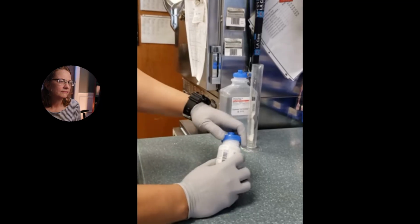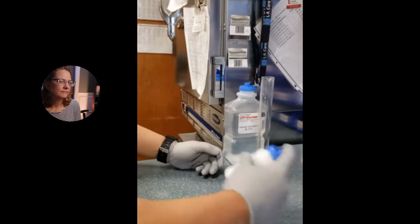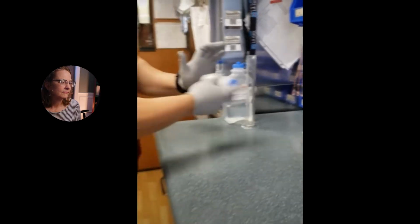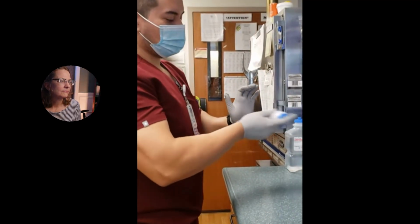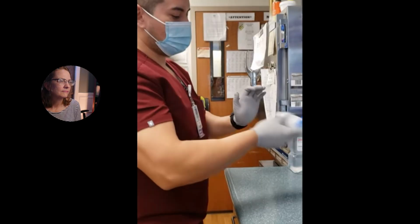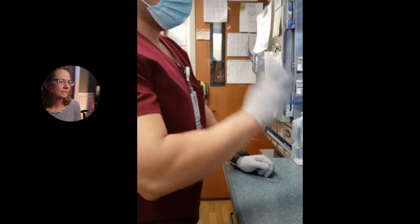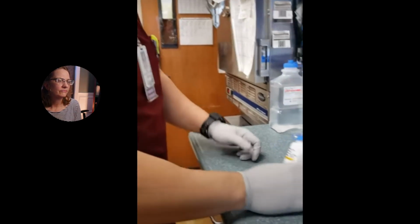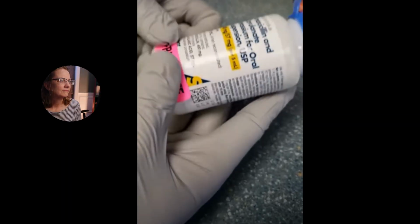Water, giving it another good shake. And then it is labeled with the amount of water added to it, the date, and the best use date or beyond use date on it. It also gets a refrigerate sticker. Thank you, Diego.